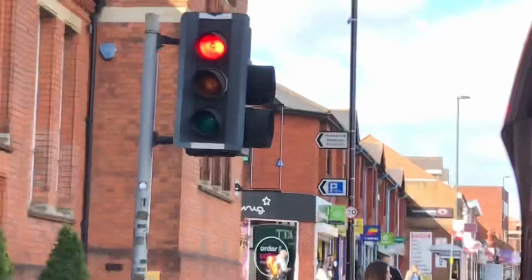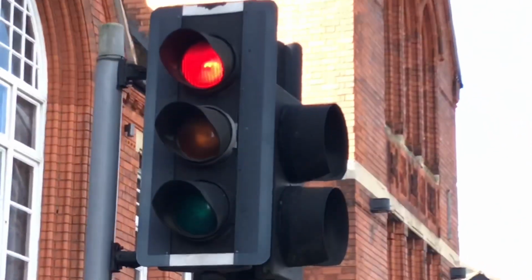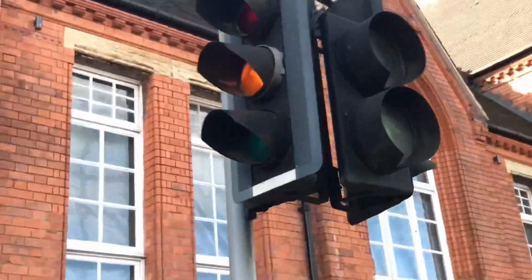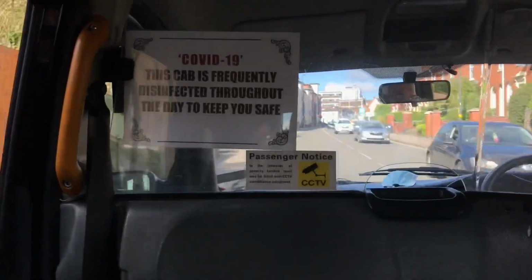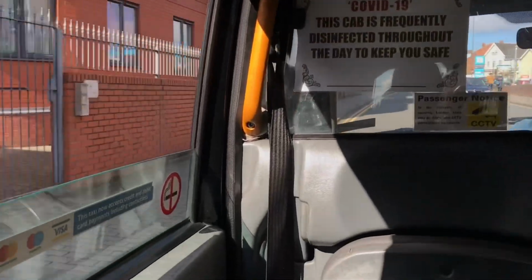Any of these traffic lights, the beacon has been replaced. But they're going to probably be replaced with Peek lights. We are coming up to some Peek fibre optic traffic lights. The green lens on one of these traffic lights is actually cracked.